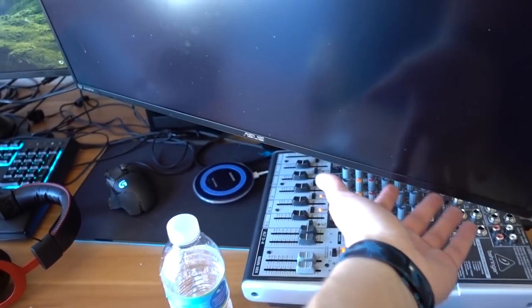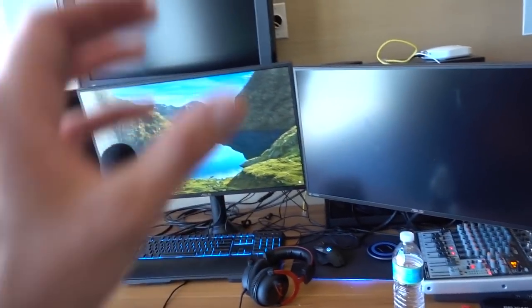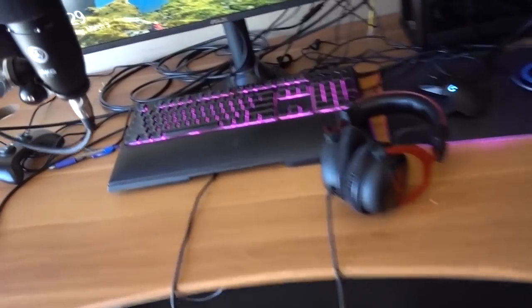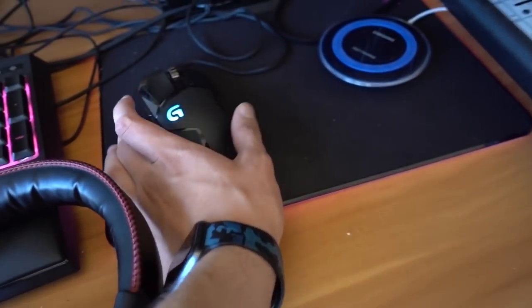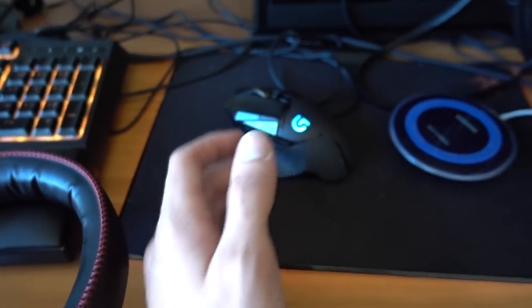These are the Asus ROG Swift original ones that I had. They're 144 hertz, overclocked to 165. And it's a triple gaming monitor setup. It's huge. I had this before. It was too much for me. And same keyboard, different mouse. It's actually the mouse that I used to have before. Very nice mouse. It's very responsive and it's comfortable too.